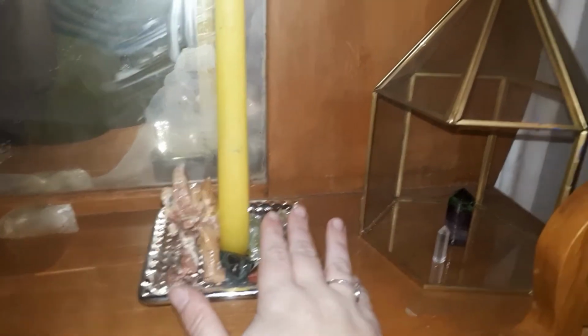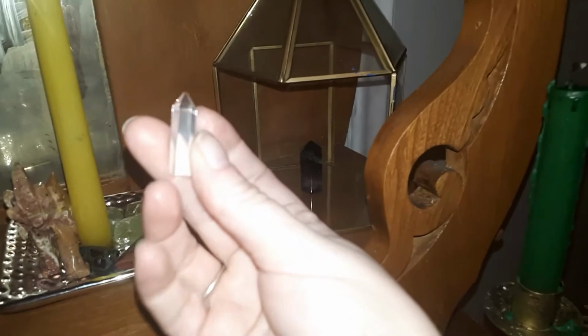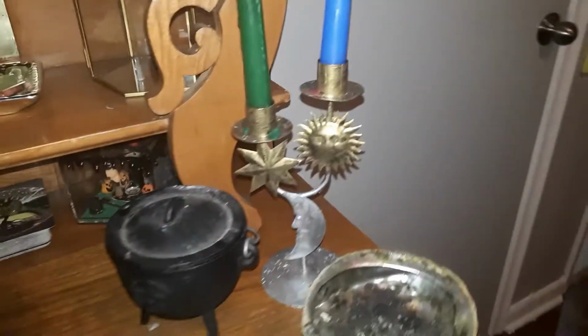So there's that. I have this terrarium piece I got also for Christmas. And inside of it, I have this beautiful fluorite point. And this quartz point. Now, moving down, we'll start on this side because we're here. I've got my cauldron.